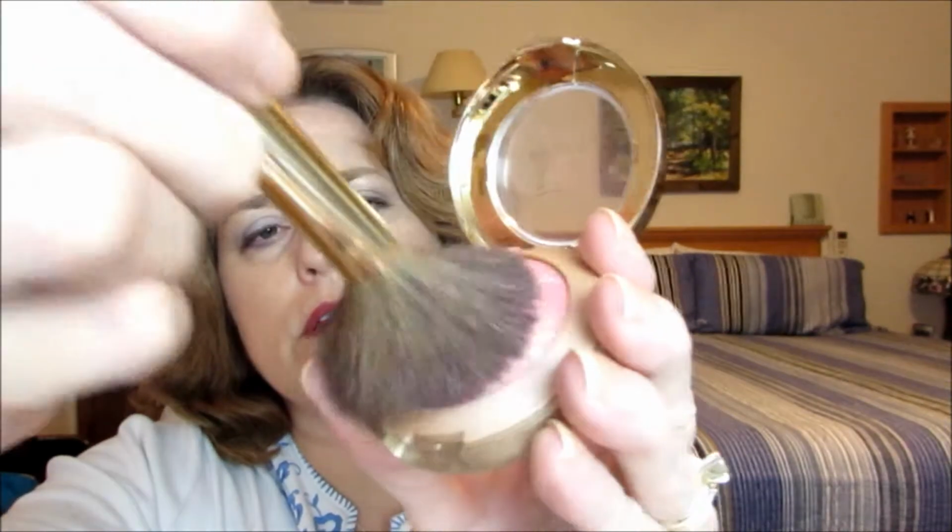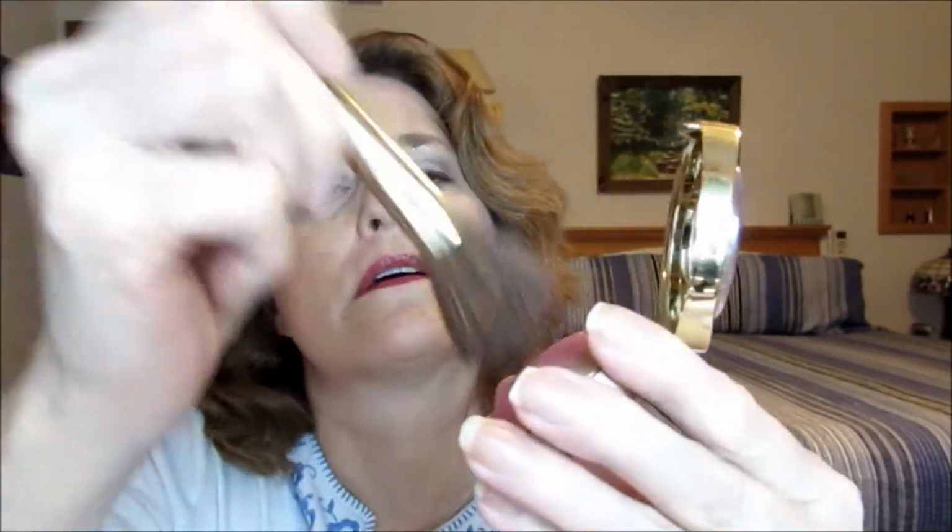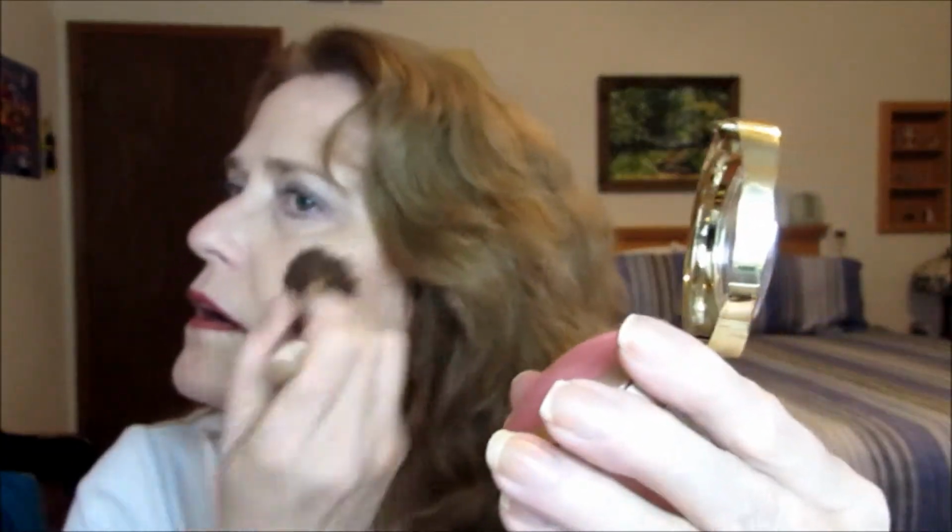And the way it wakes up my complexion a little bit. And I have this great Milani blush. It's a little golden. It did come with its own brush, which is not quite as soft as I would like. So what I do is I tap into this, and then I get a little bit of pink color. See, that woke me up already.